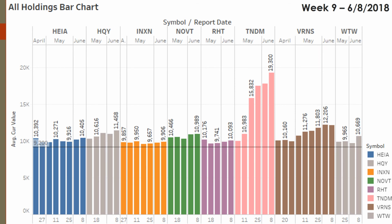So here's the overview of my holdings at the end of week 9. I have a total of 8 stocks because I sold 2. And you can see that Tandem is just kicking ass. Veronis is holding steady from the last week, but was up slightly from 2 weeks ago. And the other ones are bouncing around a little bit.